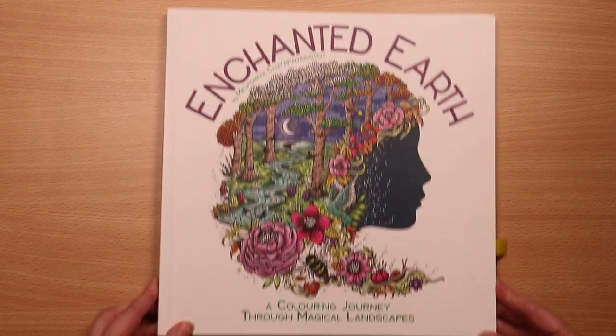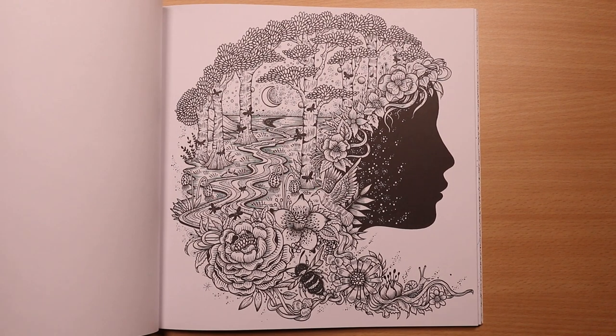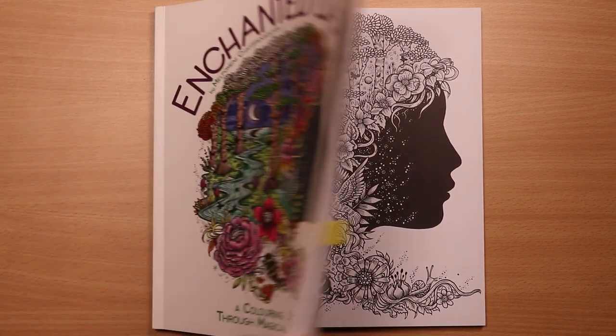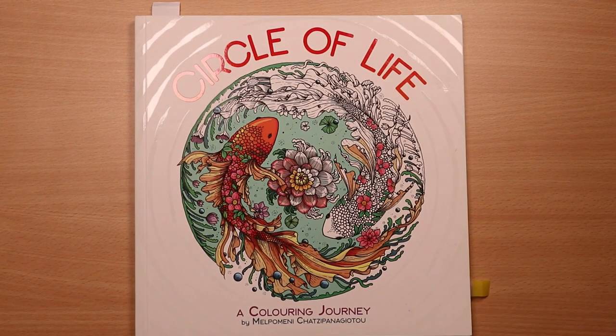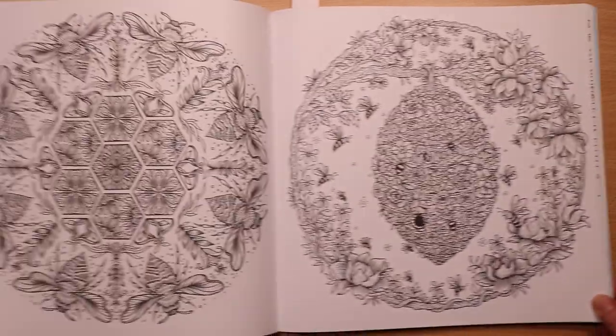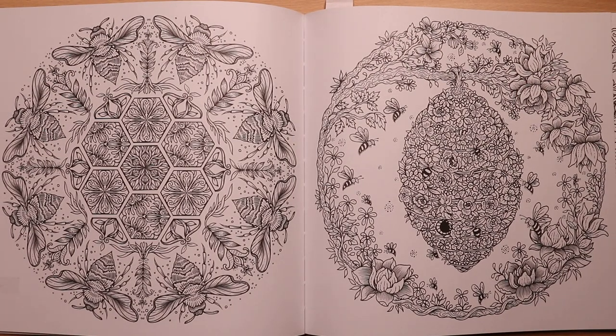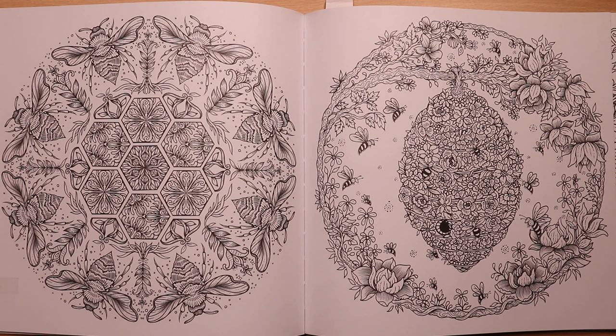We have Enchanted Earth. You may have done this page. This is another one that I keep meaning to do. So I'm hoping to get round to it. It's your B. And another one by Mel, Circle of Life. These two fabulous pages. Again, I keep meaning to get round to these. I've seen loads of lovely examples, so please do share us your lovely work. We want to see your artwork.